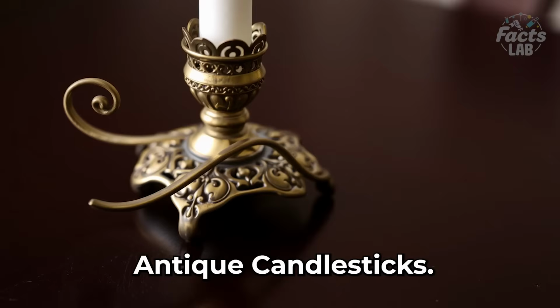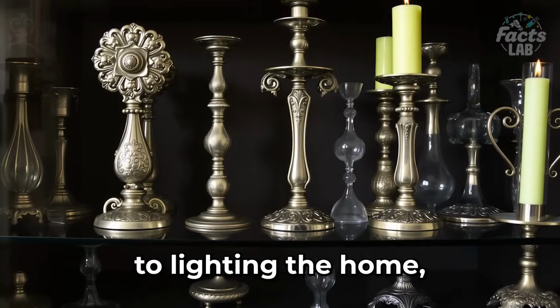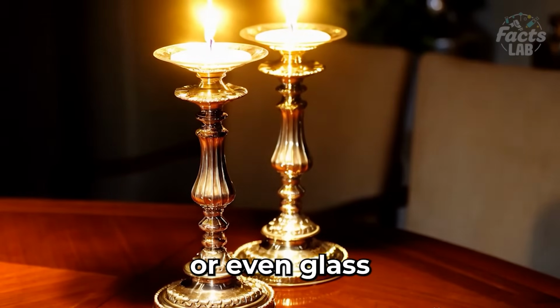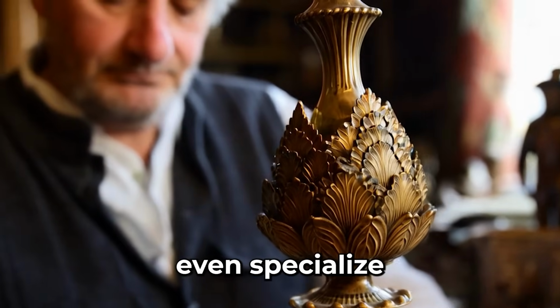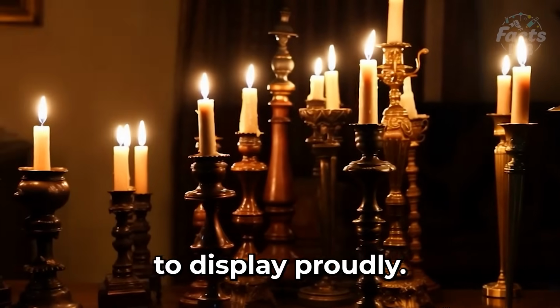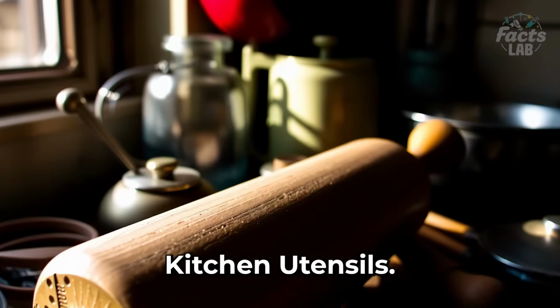88th, antique candlesticks. Candlesticks were once essential to lighting the home, but now they're prized for their beauty and craftsmanship. Vintage ones, made of silver, brass, or even glass, come in intricate designs. Some collectors even specialize in specific styles, like Art Nouveau or Colonial, seeking out rare and exquisite pieces to display proudly.